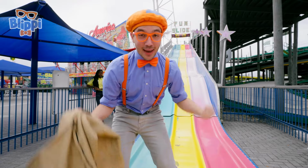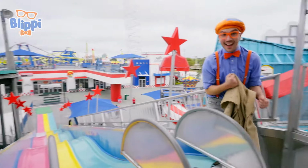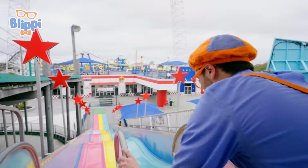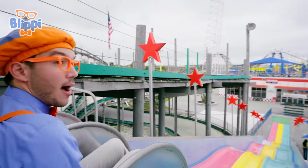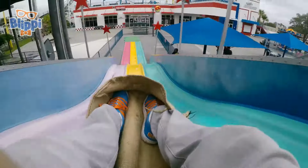Okay, I am so excited to go fast down the slide. I'll see you at the top. Come on. We're up so high. Okay, here we go. On your mark, get set, go! Woo-hoo!